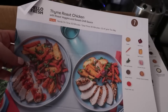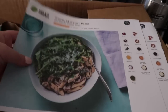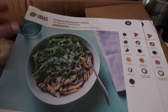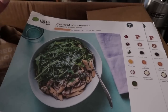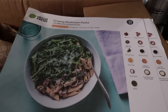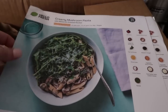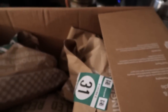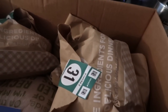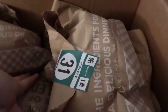Then we have the thyme roasted chicken. And I do actually have two of the same meal this week. I know that is really boring, but I really wanted to try this mushroom pasta, and there wasn't really anything else that either of us would be particularly interested in, but I know that I would really love this. So I will probably have this second one on a night where Ian has something else. So we have that as well. I've already gone through the orders for the next couple of boxes, and there were like four different things that we would get for all of those. It's just this particular one.